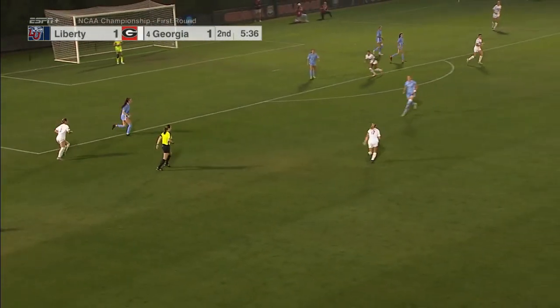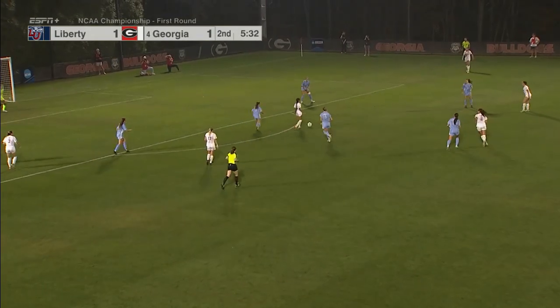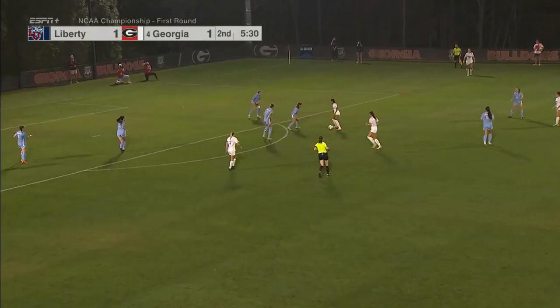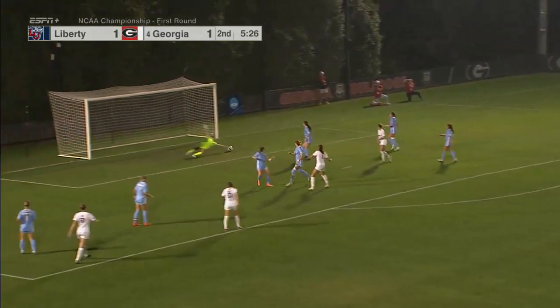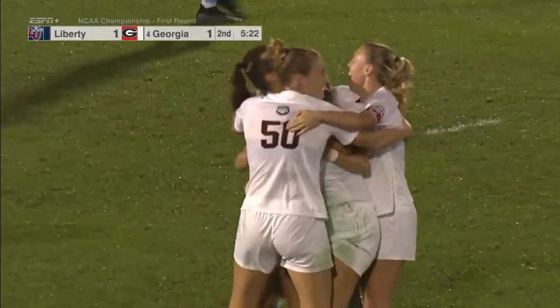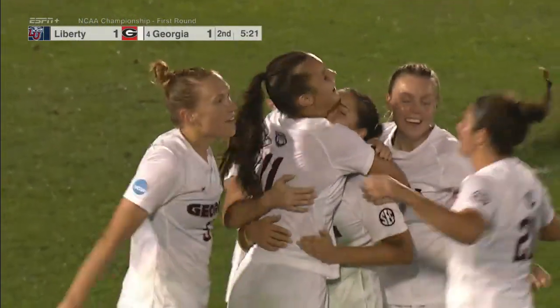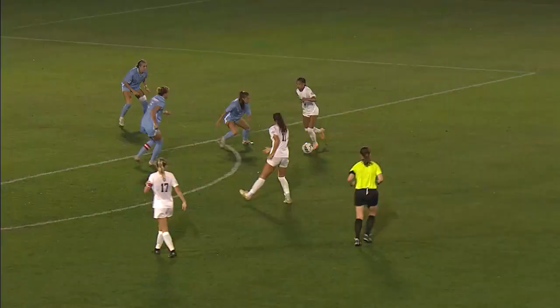White there as an outlet. Instead, she'll go to Haugen. Stouty. Stouty in traffic. That's what sneaks in! Kira Stouty, first goal of her career. First goal of the season. Could not have come at a better time for the Georgia Bulldogs.